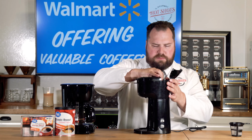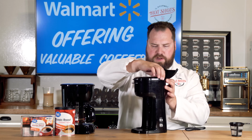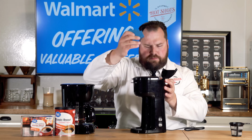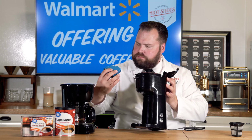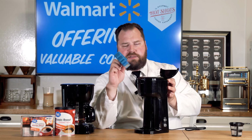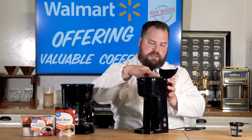I believe this comes out. We're about to find out. Looks like it comes out. Yes, so this comes out. It has a little screen mesh as well, so that's kind of nice, so you don't drop anything in here that shouldn't go in here. That could be a problem.